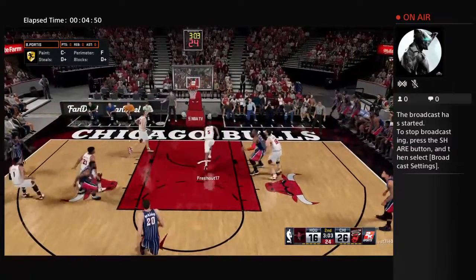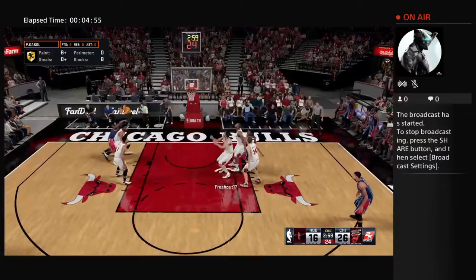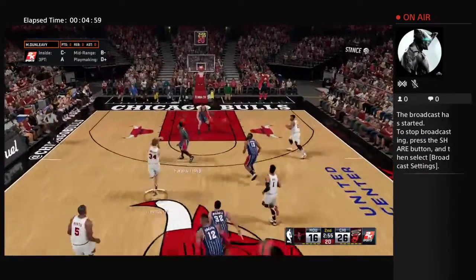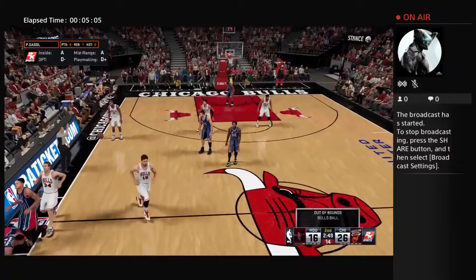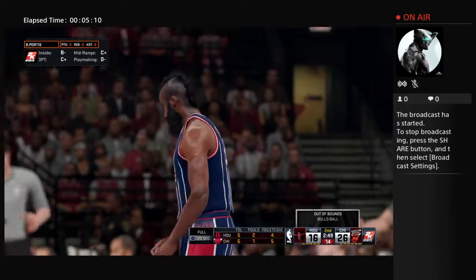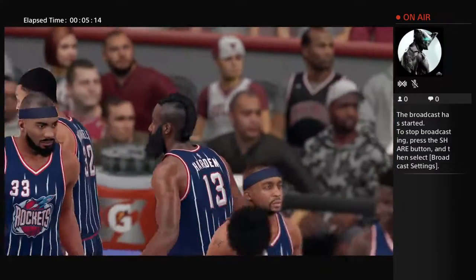Portis, he's checked in for Taj Gibson. And a switch here also for Houston. McDaniels checked in for Chicago. They've gone 2 of 5 from the field here in the second quarter, shooting 40%. And the rejection by Harden. And so the ball out of bounds. Howard touched it last. Bulls making a switch here. Holiday's checked in.